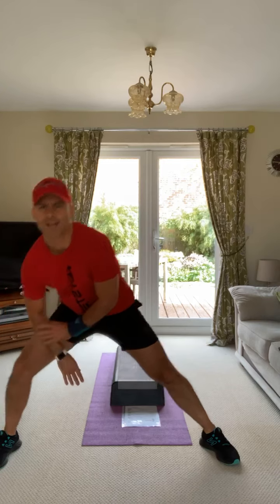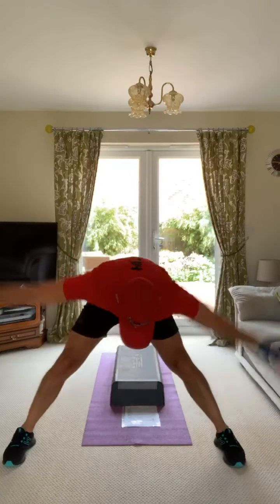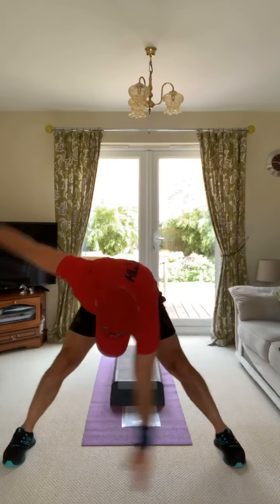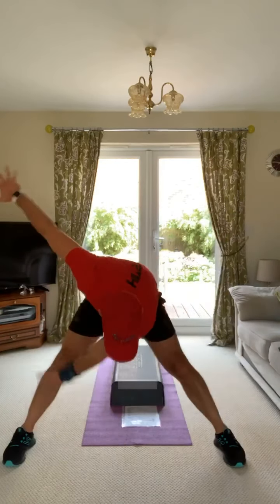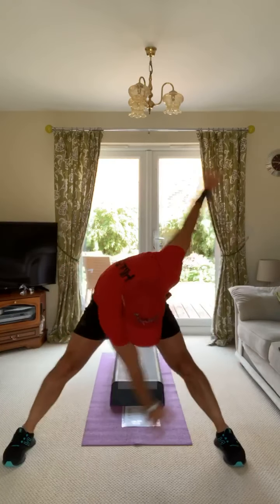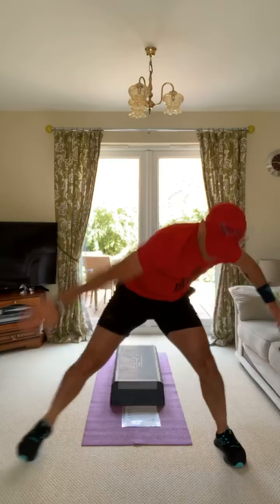So, keeping those legs nice and wide, let's do those toe touches. Rotate round, rotate through, come on. Let's do this. So get your legs wide, shoulders and arms do the work, as low as you can. Let's go, three, two, one, good, right.